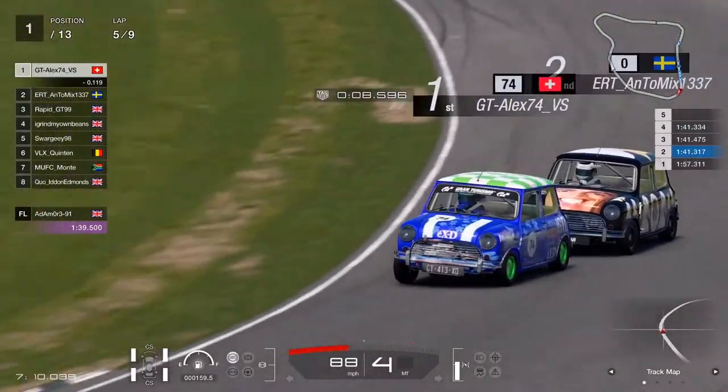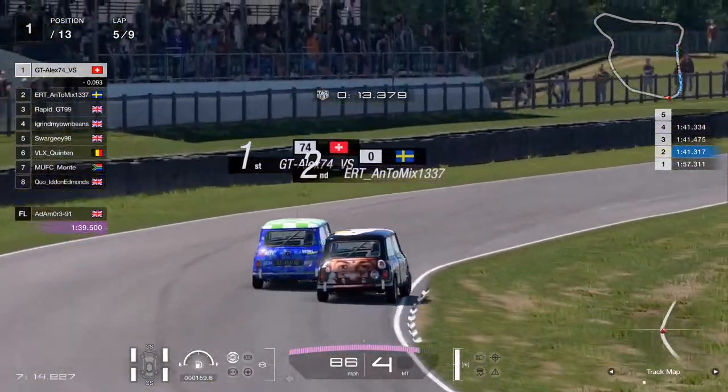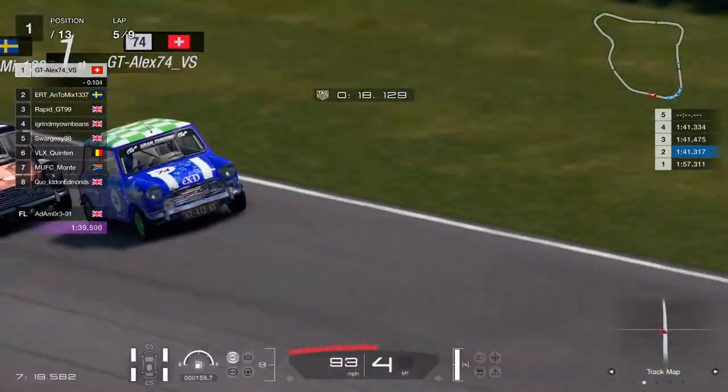Let's just jump to the lead battle quickly, because Antimix and GT Alex are very, very close to each other here. One tenth of a second separating these two drivers. Antimix going for the inside. Is he going to get this? It's getting closer, getting closer. Had to pull back in there.